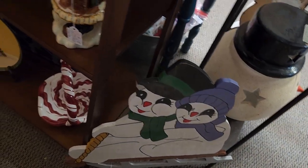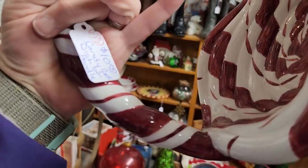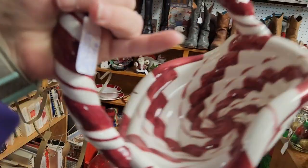$14.99. Just a little yard sleigh. Hey, I can bring my yard sleighs out. My yard ornaments out this year. I forgot them last year. $10 candy cane dish with handle. That's pretty. It's pottery.